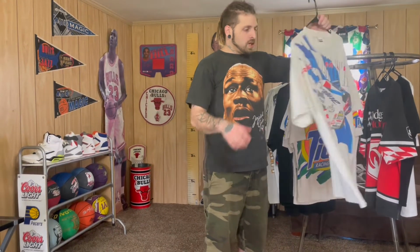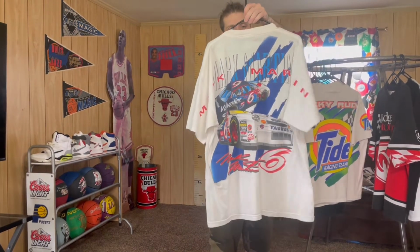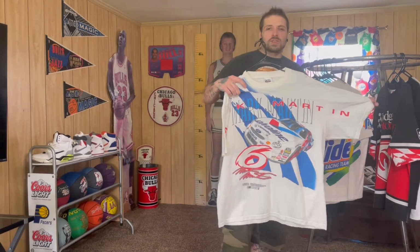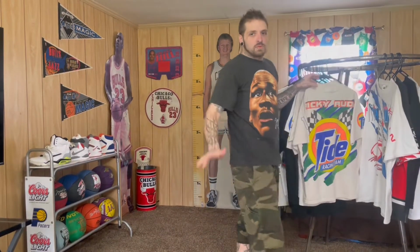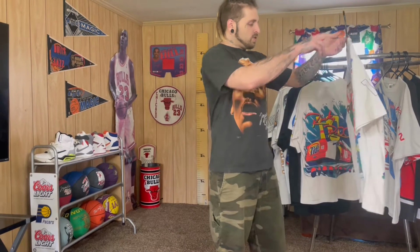And we're going right here to the Mark Martin, the Valvoline Taurus 2XL double-sided shirt. I preferred Mark Martin when he drove the Viagra car. The subject matter was far better. Boner machine. I am not a boner machine. All right, then we're moving on to this Ricky Rudd shirt.